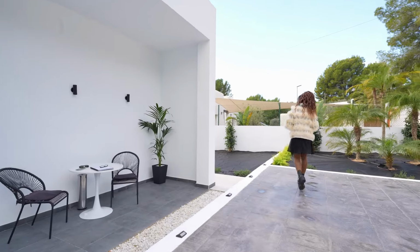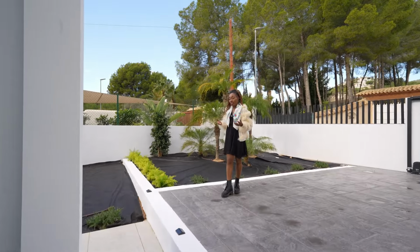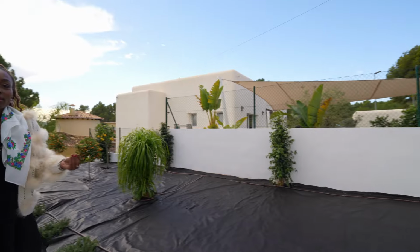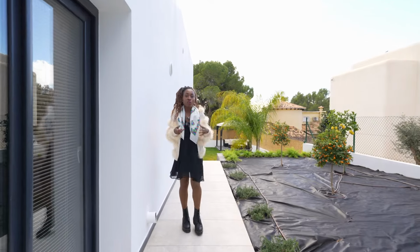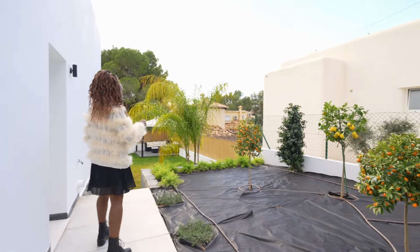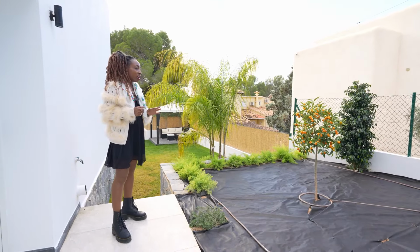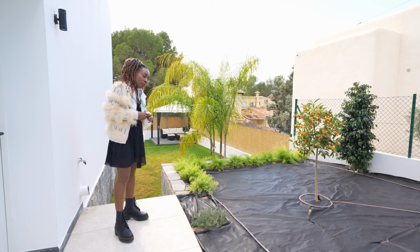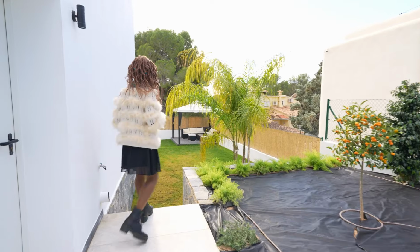It is on a plot of 840 metres squared, and the gardens perimeter the entire home. It's again done with modern classic touches, with the whitewashed aesthetic of the walls and that black colour accent coming through all the while. It has been very beautifully decorated with local palm trees, flowers. We're just passing here the trees that are the fruit tree garden area. And you can see that there's this cover that is currently on the surface where the gardens are. This is a protection because they're just in the last stages of actually doing the garden, and they're going to be putting rocks on top. As you can also see, you've got your irrigation system there, so that's all automatic for you.